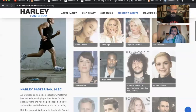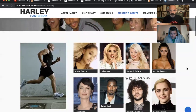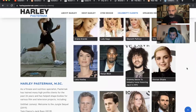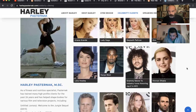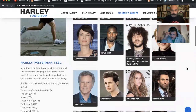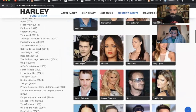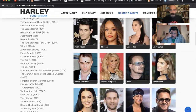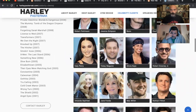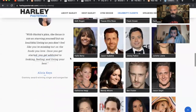Oh, here you go. This is exactly his website. Look at these people. Kim Kardashian. Jay-Z, Grammy salute to industry icons. You have Adam Levine, Lena Headey, Amy Schumer, Will Ferrell. You have Bono, Robert Downey Jr., Tobey Maguire. Katy Perry, Mac Miller, Seth Rogen. Some of the biggest people there are in entertainment.